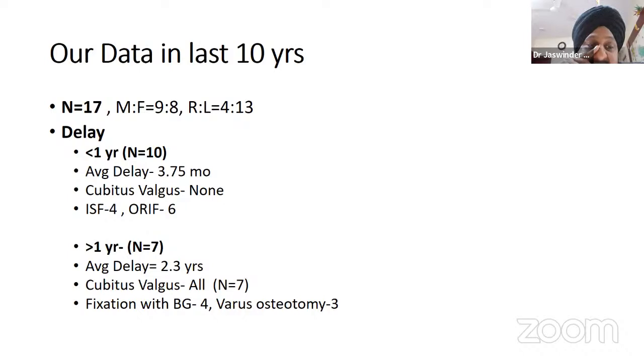None of these patients, because of course the presentation was quite early, had cubitus valgus. In situ fixation was done in 4 and open reduction and internal fixation was done in 6 patients. Of those who presented after 1 year, all 7 of them had cubitus valgus, though there was stiffness in one of them. It is difficult to comment whether that was cubitus valgus or not, but the average delay was 2.3 years.